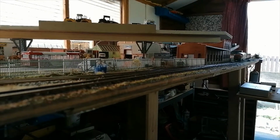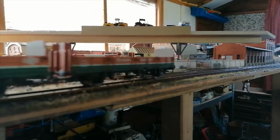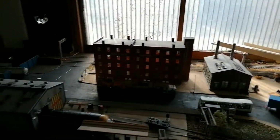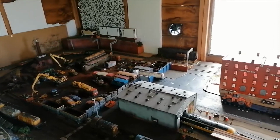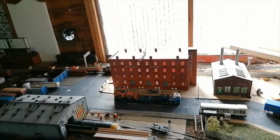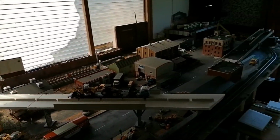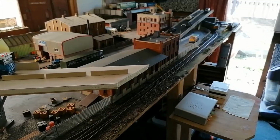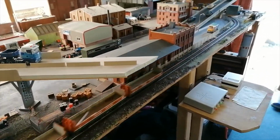This is running on the south side of the layout on that loop, and we'll just go airborne, see if we can follow it around. A bit dark, should lighten up now. There's a couple of places where it stutters a little, so I'll have to clean the track in those areas right there. And we'll have a closer look at the layout when this has gone past again.